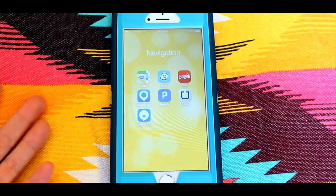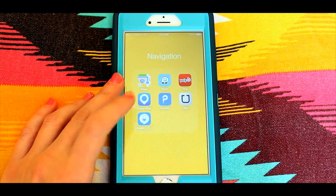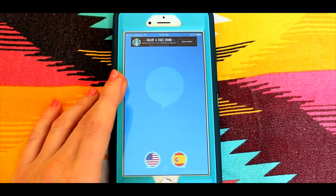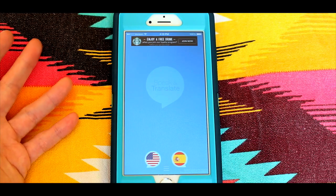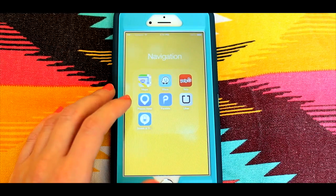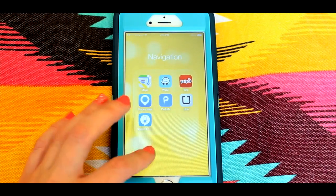Uber, of course everybody knows Uber if you need a ride. And Speak and Translate is a great app if you want to speak to somebody that's a different nationality and you cannot speak their language. So it kind of just translates it for you.